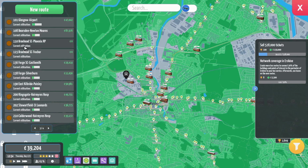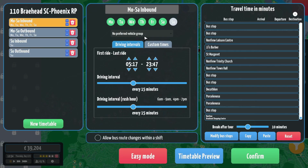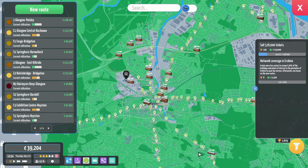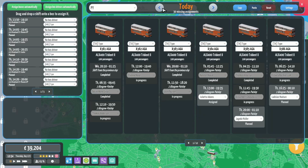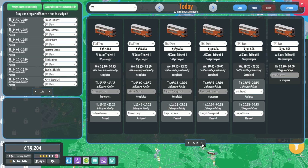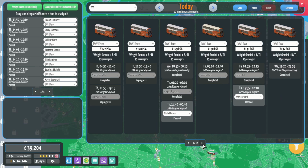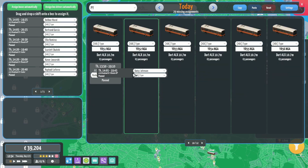Go into the 110 and do that for that. Also, yeah, I renumbered the 105, the 110, because I remembered that I was going to use the low 100 series to build like a sort of Superloop style circuit around Glasgow. At some point, maybe. I'm reserving the low 100s for that anyway. Edit timetable, prefer the ADL type, and hope that we have enough. We have enough drivers, that's a very good sign. And let's get these all allocated, shall we?